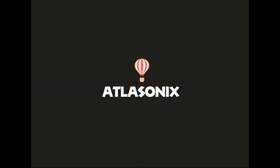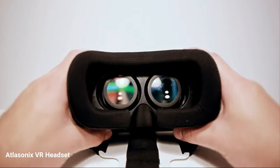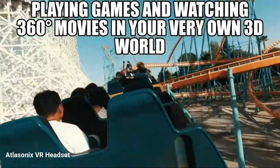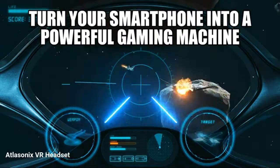Number 7. Atlasonics VR headset for iPhone and Android phones. Playing games and watching 360-degree movies in your own 3D world. Turn your smartphone into a powerful gaming machine.